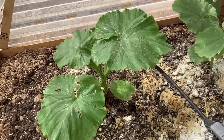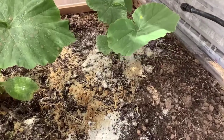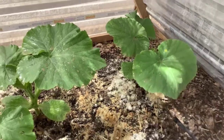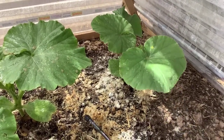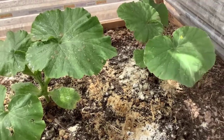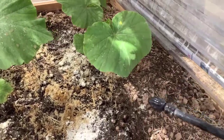I'll get the first true leaf there, and then I'll get under it. Yes, so I just give them a light spray, and then I get underneath. You're not supposed to do it to the point of runoff, but it's hard to do from the camera's view. Well, anyway, that's the pumpkins. That's enough of them. Well, I have one more little thing to show you.